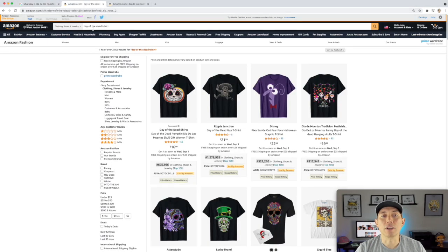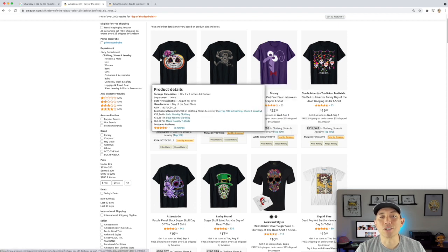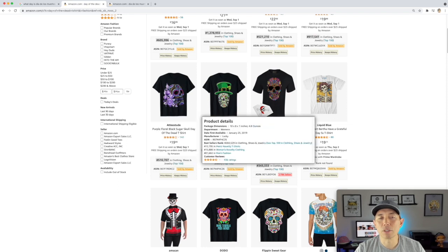Take a look at this on Amazon, Day of the Dead t-shirt. Take a look at these BSRs already. Some of them are selling right now. It's because the sugar skull is just such a good idea. Such a nice, you don't even need words, right? Some of them have them here, Dia de los Muertos. Disney's getting into it, but look at these, just some nice stuff.